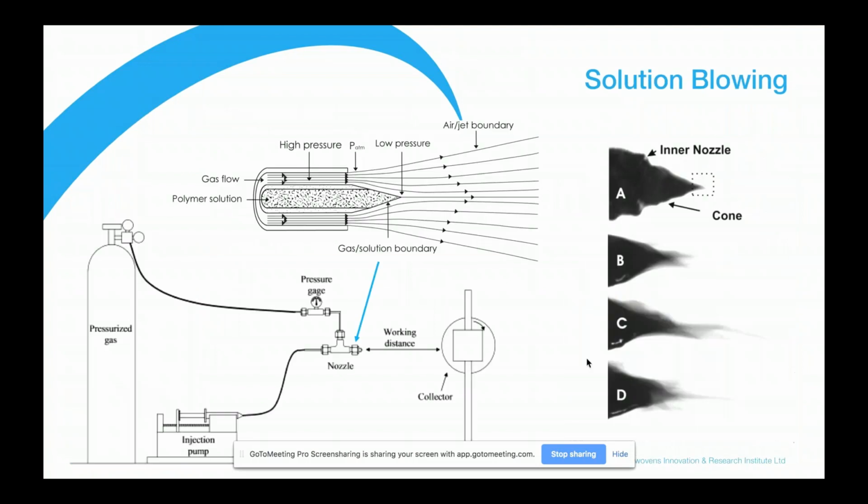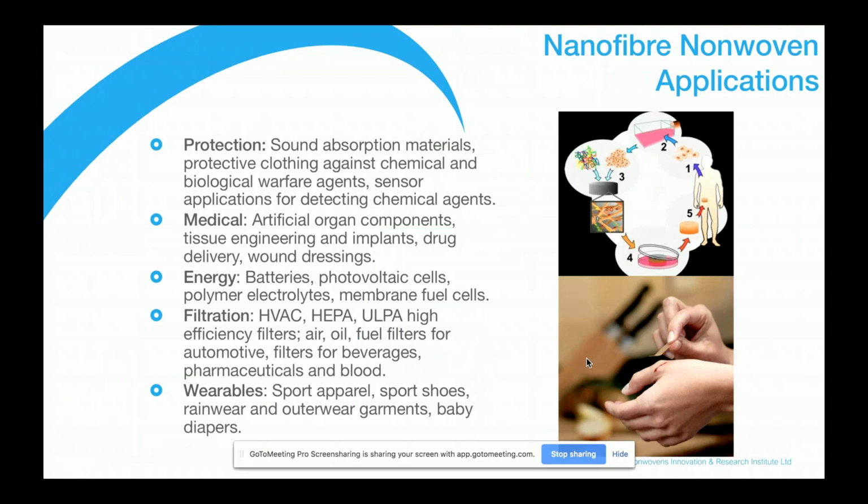And an area we're seeing some interest in commercially now, it's probably even less well developed, is called solution blowing. So this is a relatively simple process where we're dissolving the polymer and we're extruding it. And as we're extruding it, we're hitting it with a high pressure gas flow, and we're stretching the filament using that gas flow. So it seems to be a higher throughput technology, so that's generating quite a lot of interest. So they are the main methods of directly depositing nanofibers.